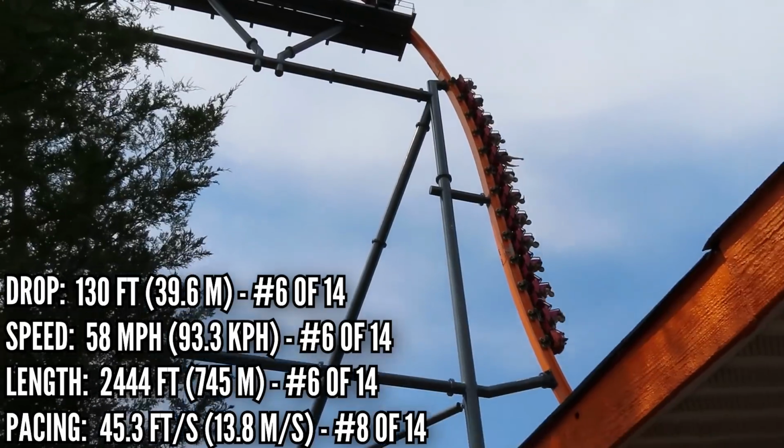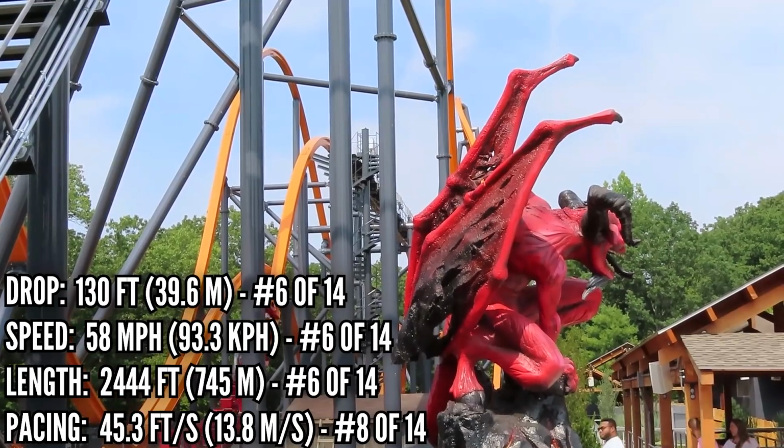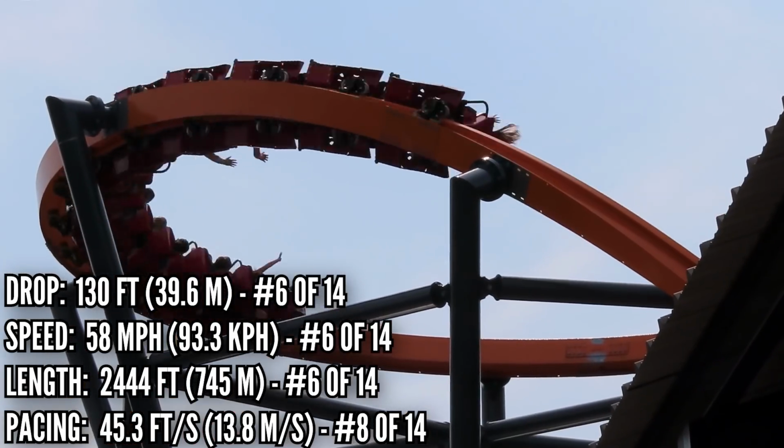It's also 6th in drop speed and length. It's solid in all these categories, but the elements are big and drawn out, and they don't pop like the other RMCs, and you can really see that with the pacing stat.